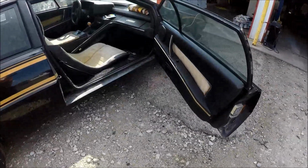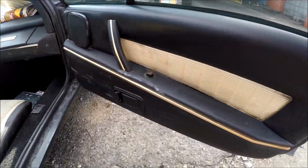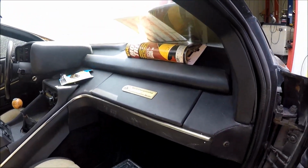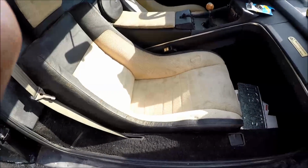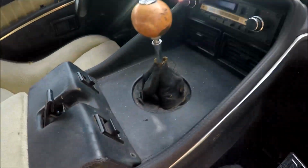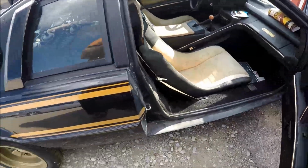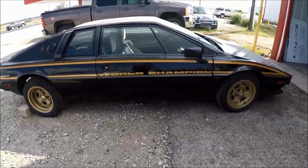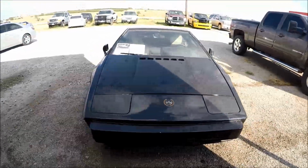So then moving around to the passenger side. See, overall the door panels are actually in very nice shape for the year. Interior dash, if you look at the dash, just got some cracks right there, but for a 41-year-old car, I would say hell, it's in really nice shape. What's this? You can see right there, it looks like a 4-speed with overdrive. But if you ask me, super cool car.